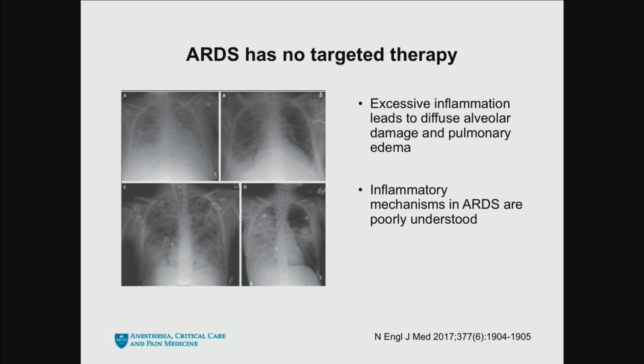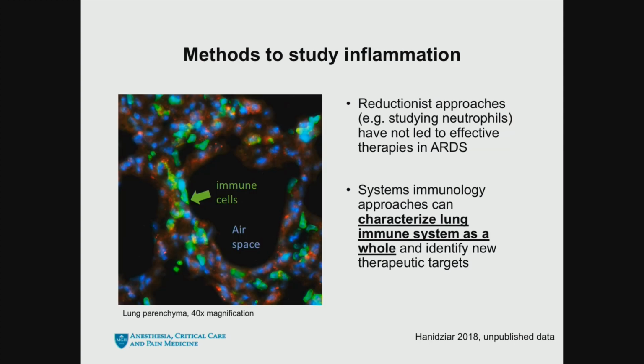Although we do believe that inflammation is somewhere at the center of this syndrome, the inflammatory mechanisms in ARDS are still poorly understood. How can we study inflammation? If you take a microscope and look at the alveoli with high magnification, you can really appreciate that immune cells constitute a very large population. They are very abundant around the alveoli, also inside the alveoli. These are the green cells on the illustration.